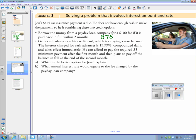Okay? The other option is he could get a cash advance on his credit card, which is carrying a 0 balance. The interest on cash advances is 19.99% compounded daily and takes effect immediately. He can afford to pay $5 after the first month and then plans to pay off the balance in full at the end of the second month. Okay, so what that looks like, month 1, we're going to go A equals P(1 plus i)^n, compound interest.